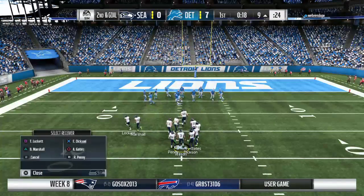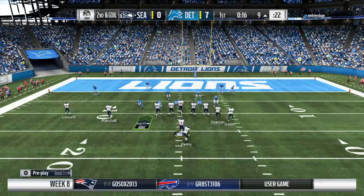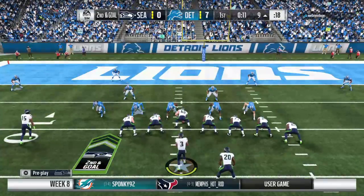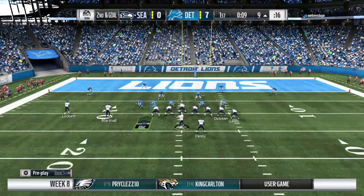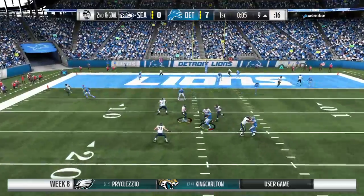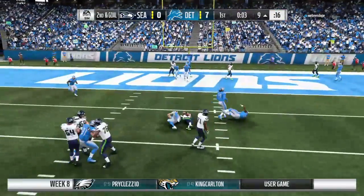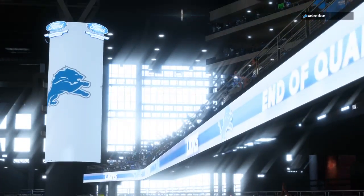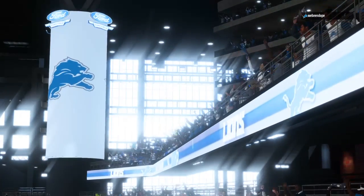Now from the 9, here's second and goal. Again, Wilson. And he's able to work it here to the 8-yard line. All that gets him is just a yard, and now it's third down.